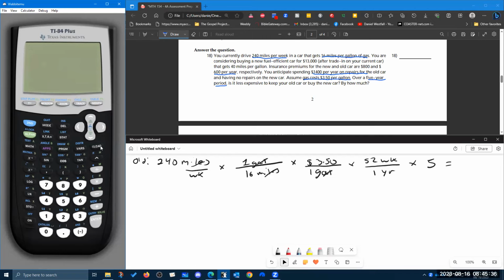So we have 240 times $3.50 times 52 times 5 for our numerator, and we're going to divide that by 16 as our denominator. And we're going to get a cost of gas for the old car of $13,650.